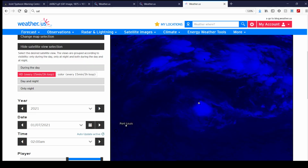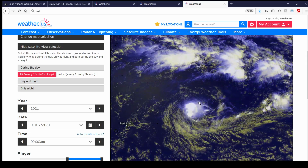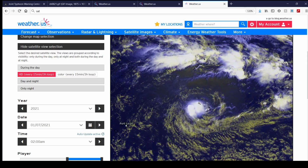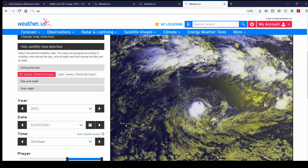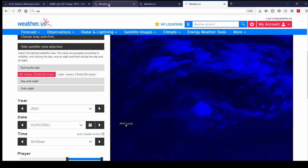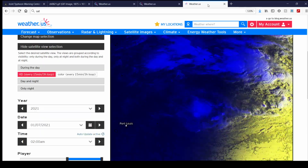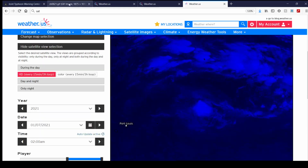However, it is still maintaining those convective flares, as you saw, especially in the last update that I did. Still maintaining those convective flares, so it's still not wanting to go down without a fight here. This particular tropical cyclone here. So, I believe that's pretty much about it for this tropical update here.